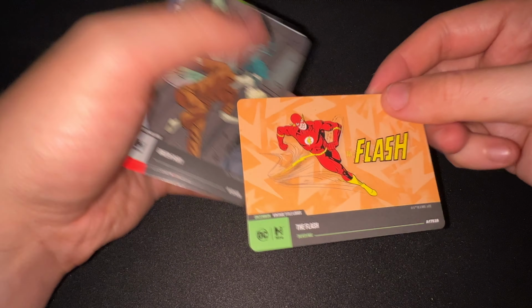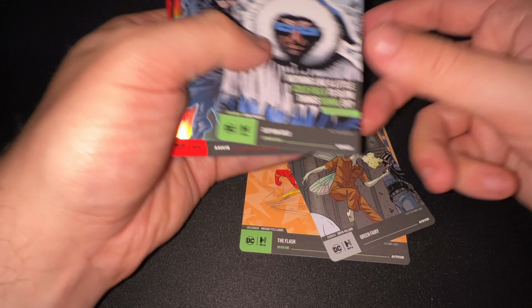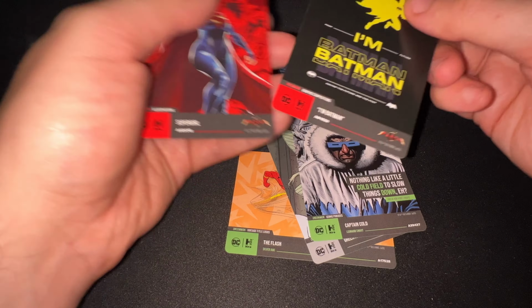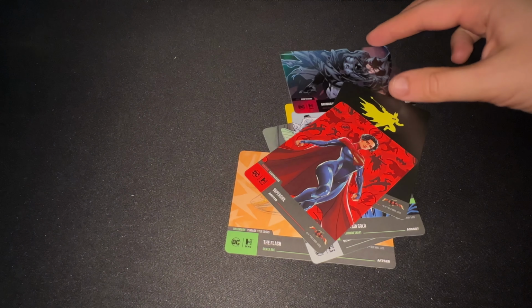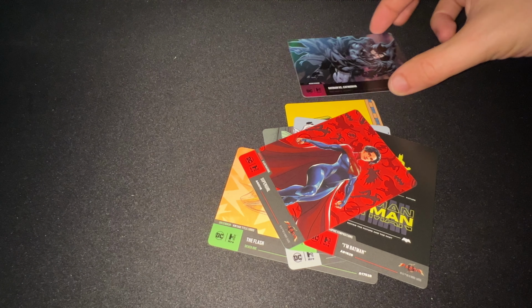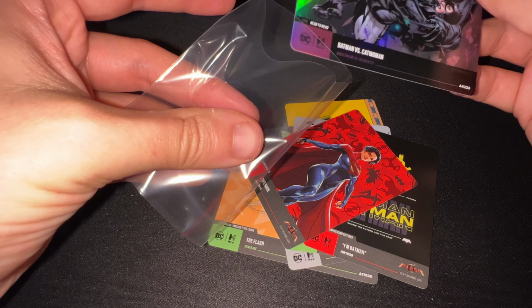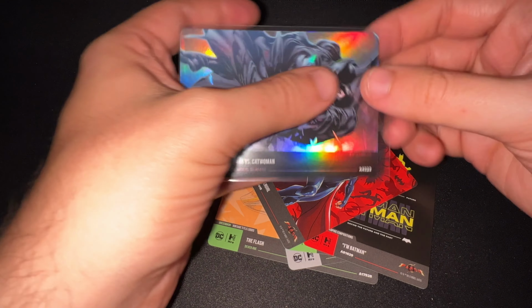Action Comics, The Flash, Green Fairy, Captain Cold, another epic card, Batman versus Catwoman, and Batman and Supergirl. So the design on that is awesome. I love that. Look at that. Pop them in there, to one side, and on with the show.